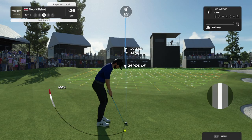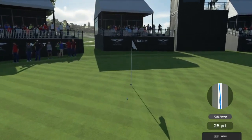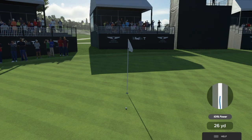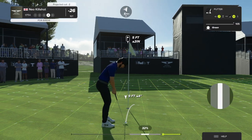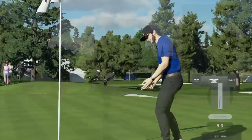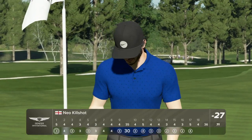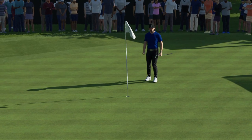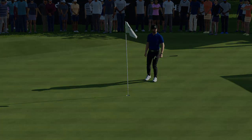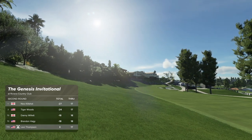Getting ready to play their third. Now a three-shot lead over the field. Five feet coming up to the cup. Hey, that's a chance. Ooh, nice putt to make for a birdie. Looking at the standings now, and they're currently in first place, ahead of Tiger Woods, who's second.